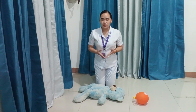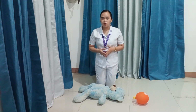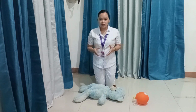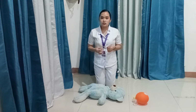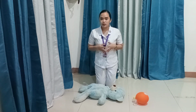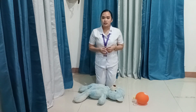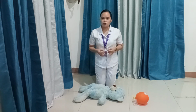So now, let's proceed in assessing pediatric patients. When performing CPR on an adult, you likely have to use full lung strength to administer effective rescue breaths. However, with children, the breaths should be much gentler, and with infants, gentler still. Basically, the steps in this procedure are the same as adult CPR. The only difference is the number of hands or fingers used in the chest compression.